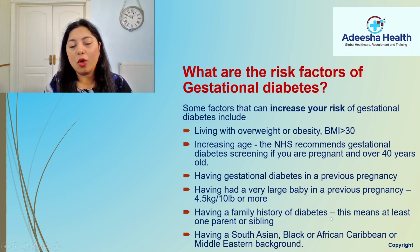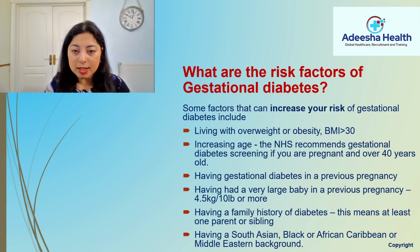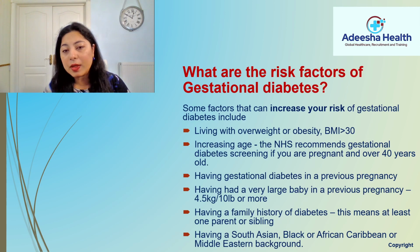So what are the risk factors of gestational diabetes? Now, if you are living with obesity with a BMI more than 30, that increases your risk. Increasing age, NHS recommends gestational diabetes screening in mothers who are above 40 years of age. If you've had gestational diabetes in your previous pregnancy or have given birth to a baby which is more than 4.5 kilos, or you've got a family history of diabetes or belong to an ethnic minority, all of these factors increase your risk of developing gestational diabetes.